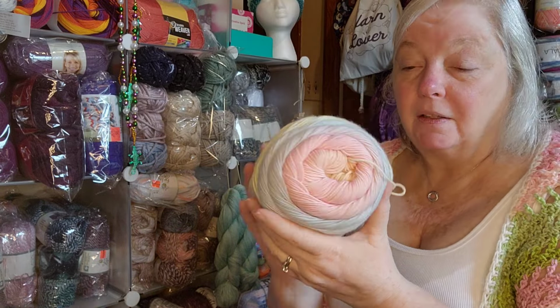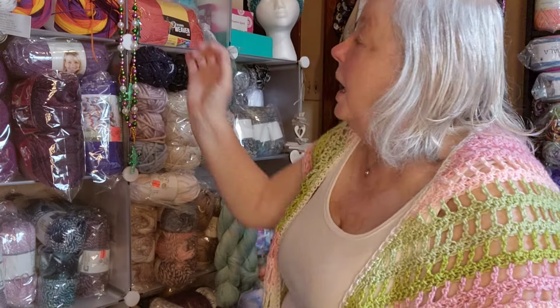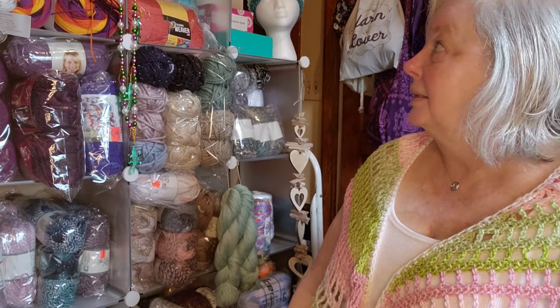There. So let's turn it the right way. I don't know, you probably can't see it, but it's going to go up here. And it's gorgeous. And I just, like I said, I don't feel scratchy when I touch it and hold it.